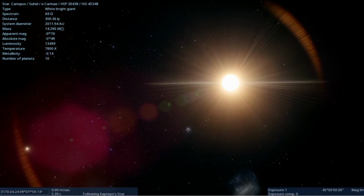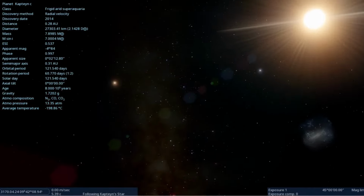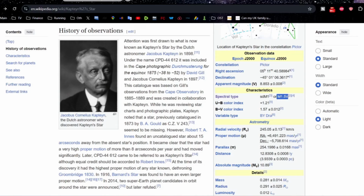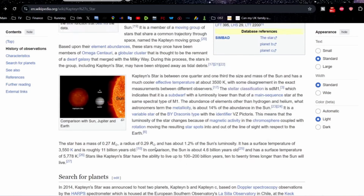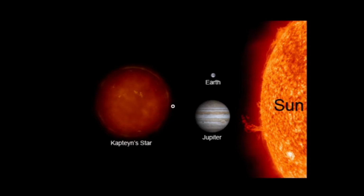Looking at Captain Star, there's Canopus, of course. What's that bright one there? That's a very bright star, isn't it? That's a procedurally generated planet there. What is procedurally generated? I'm not aware of any planets around Captain Star. Comparison there with Jupiter, so it's not a very big star at all, is it, Captain Star?